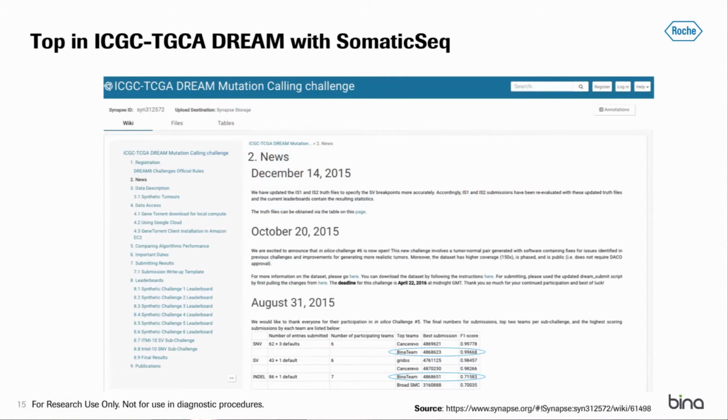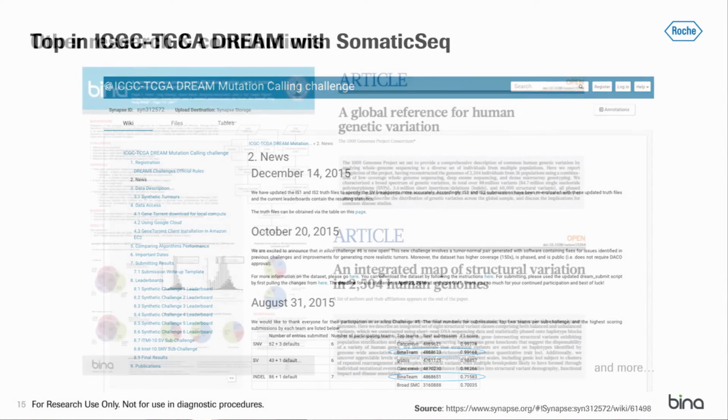And we also participated in the ICGC-TCGA mutation calling challenge. In the latest stage that we participated in, we achieved a very good result. For example, we achieved number 2 in somatic SNV detection. Even though we were number 2, we were only 0.1% less than the first one. And we were the first in somatic indel detection, leading by 1.5% of accuracy, which was not easy.